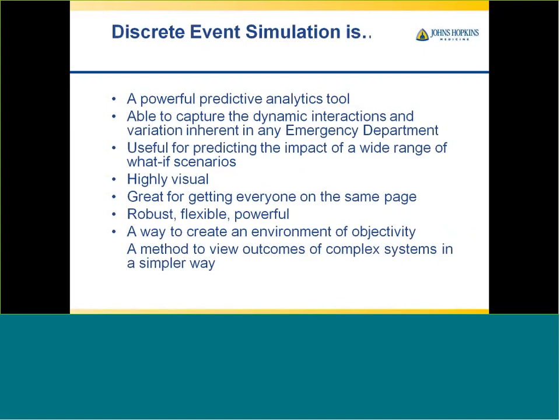The first thing I think of when we think about discrete event simulation is that it's a very powerful predictive analytics tool. We're able to do a lot with it and to look at scenarios where we have gut feelings and ideas about what we want to do. It allows us to look into the future and say, if we did this and made these assumptions, what would the outcomes be?